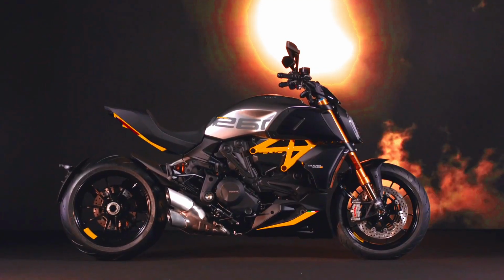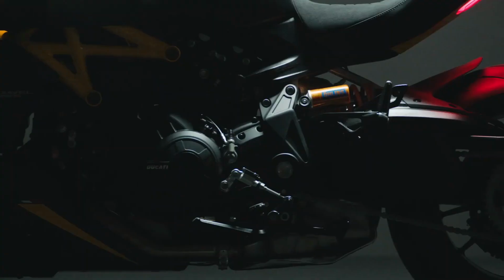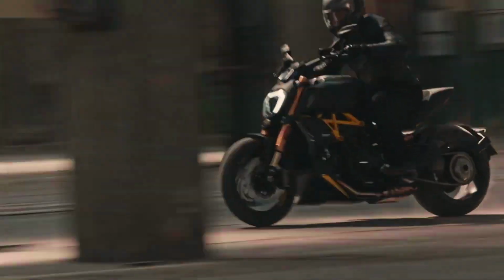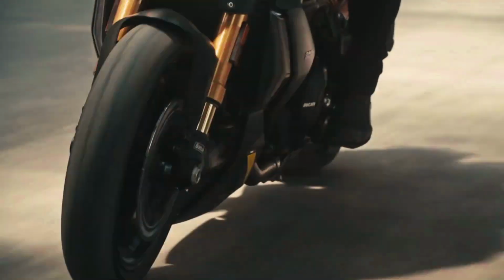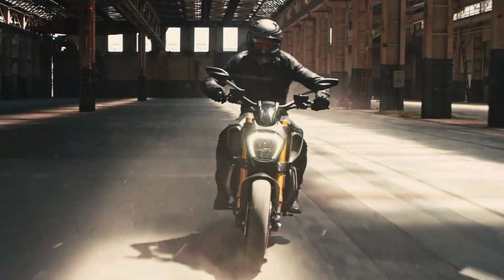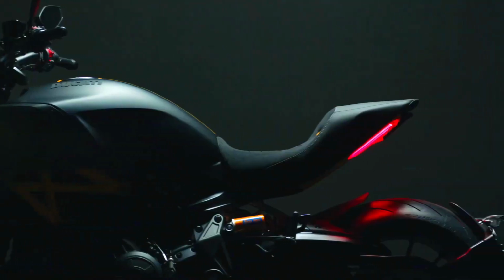Ducati Diavel 1260S specification detail: Engine, 1,262 cubic centimeters Testastretta DVT L-twin engine. Power, approximately 162 horsepower. Torque, approximately 129 Newton meters. Transmission, 6-speed gearbox with Ducati quick shift up/down. Suspension, fully adjustable Öhlins front and rear. Brakes, Brembo M50 monoblock calipers with Bosch cornering ABS Evo. Electronics, Ducati traction control, DTC, Ducati wheelie control, DWC, Ducati power launch, DPL, cruise control, and riding modes. Other features: full-color TFT display, LED lighting, keyless ignition.